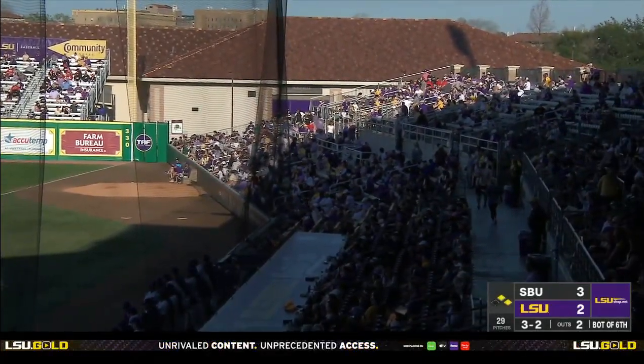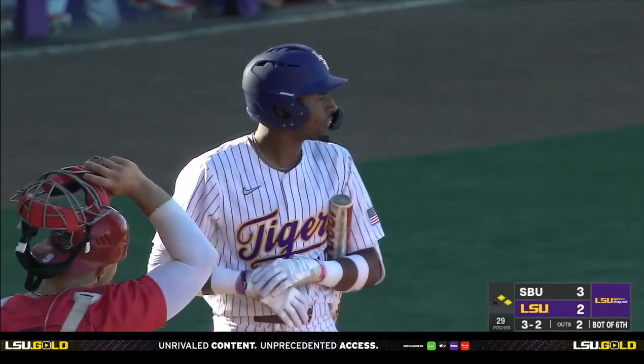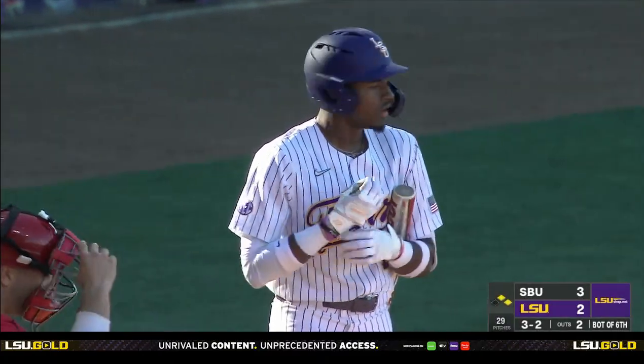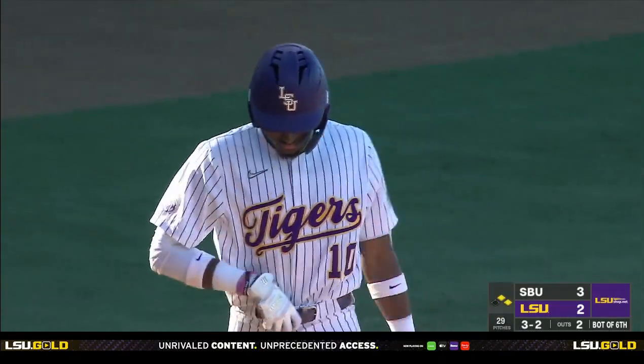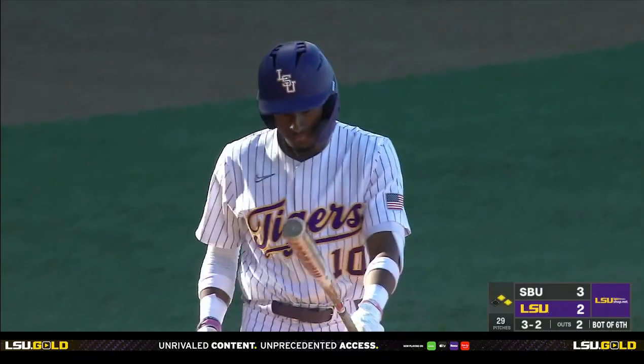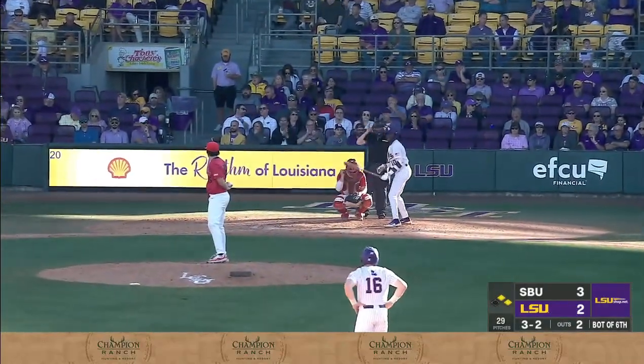A good thing for Stony Brook, because right fielder Taylor never saw it. That ball was out of play anyway, but he kind of ran to the foul line and really had no idea where it was going to end up. Gives Braswell another chance here with a full count, 3-2.